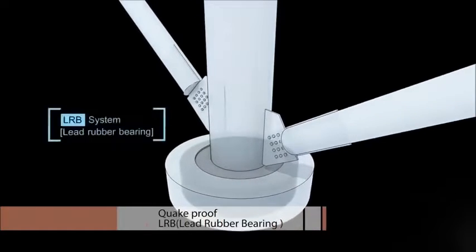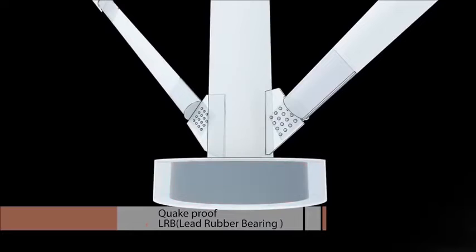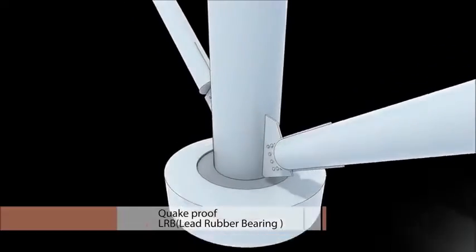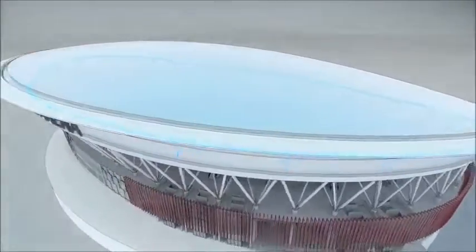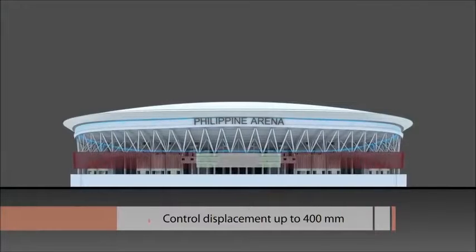LRBs with 400 millimeter displacement were installed in the connecting points between the roof and lower structures so that the roof and other structures can move independently in case of an earthquake. LRBs reduce the member force by 5 to 6 times. If the lower structure of the building trembles in the case of an earthquake, the upper portion moves independently and withstands tremors up to 400 millimeters.